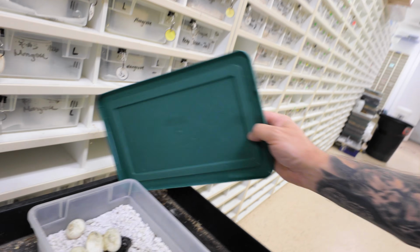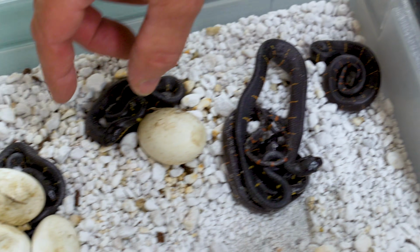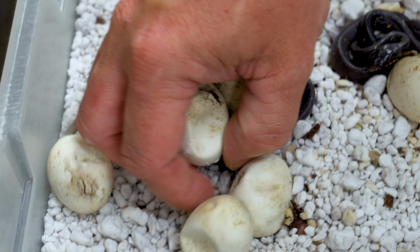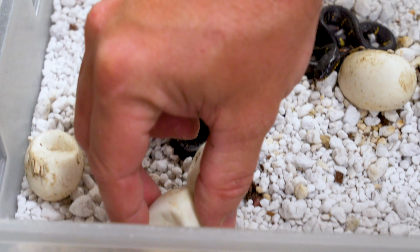Let's see if all those baby mangroves are out. It looks like we have, let's see, 1, 2, 3, 4, 5. It looks like these 2 eggs here still have not hatched, which is a little bit troubling. I'll be honest with you, that oftentimes is why a lot of people will cut eggs, because you can see 5 babies hatched out fine. We've got 2 eggs that haven't even pipped, so I'm definitely concerned.